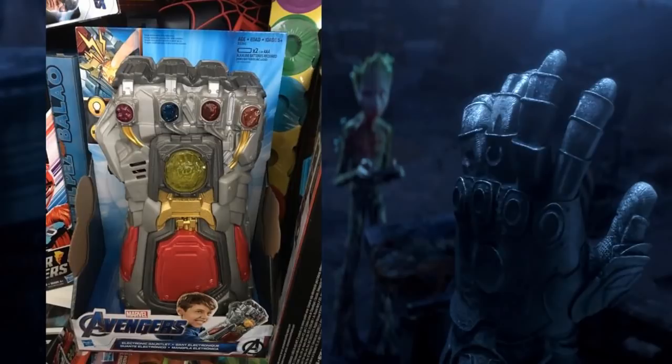Now, why is this important? Well, it's not, but it kind of is, I guess. So a quick glimpse of this, and you could really decipher it. Yeah, Marvel's just released a new gauntlet to make a bunch of money. And yeah, it looks pretty cool. But, I mean, you could look at it like this.